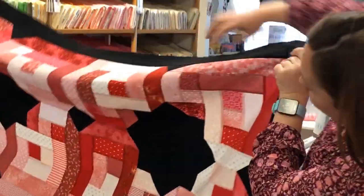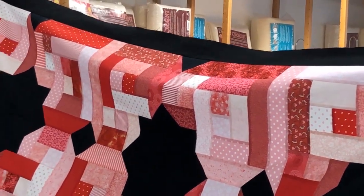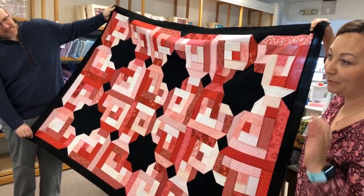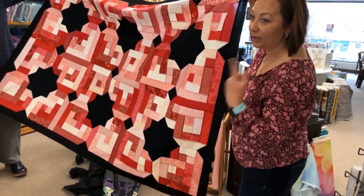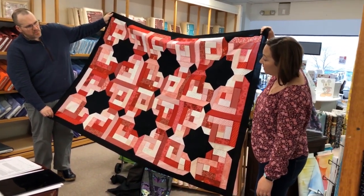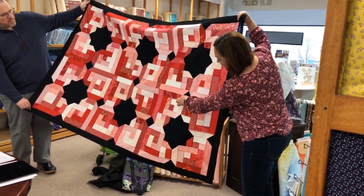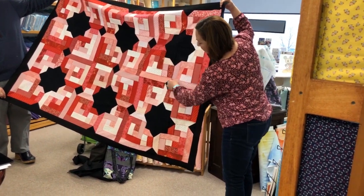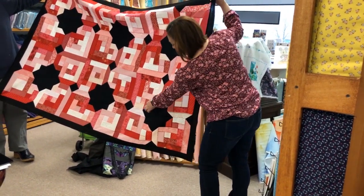So, can you see the heart? So how long did it take? Well, she put the challenge up last February, but I did some and then put it away for a long time. So the blocks go pretty fast once you figure out how to do it. Were there a lot of corners to match, or did you not worry so much? No, there's not a lot of corners to match, and if you look carefully, there's half square triangles right here. They're on the end of a strip, but that's what makes the heart, is the little half square triangle.